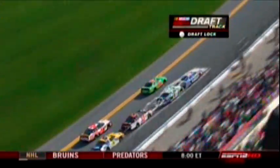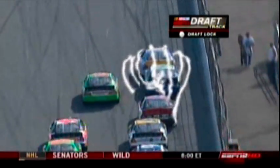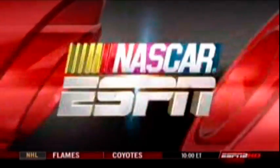Watch as we get down through the tri-oval here. He really pushes Jason Keller by Kyle Busch, and then he's able to utilize that speed that he has there. He's going to pull out and actually make the pass for the lead here. Really a perfect example of how to use the draft. He was able to pull up, push Jason Keller by, and get him enough room to where his momentum was able to propel him to the lead.